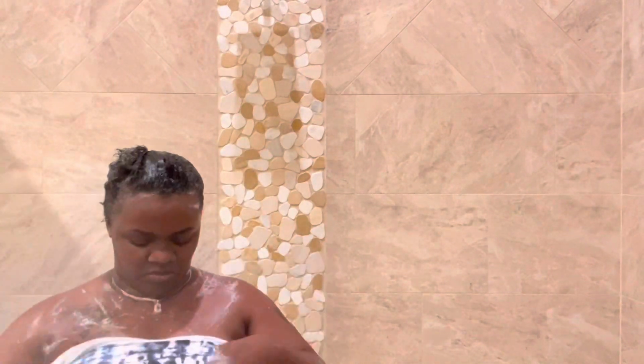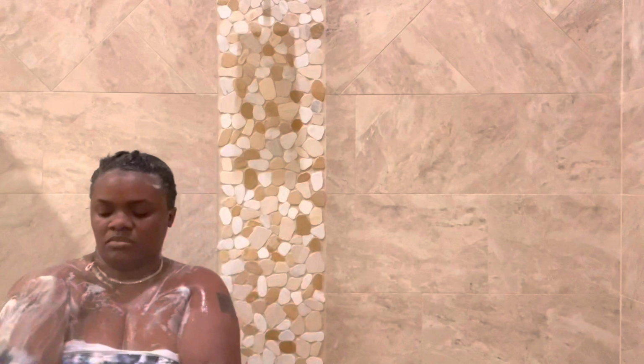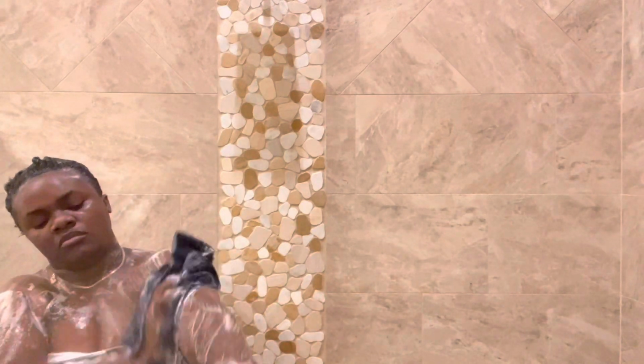Now the turmeric soap also has oatmeal in it. It is nice and soothing on the body. It suds really, really well. It smells great, but it helps to leave your body feeling supple and soft outside of even exfoliating.